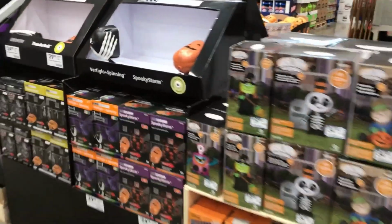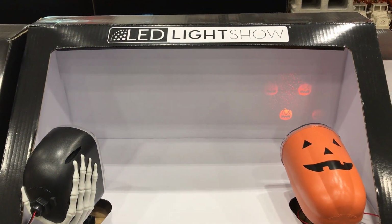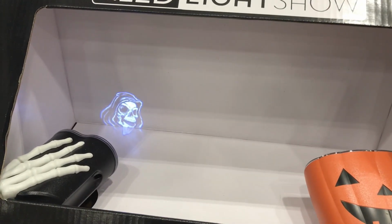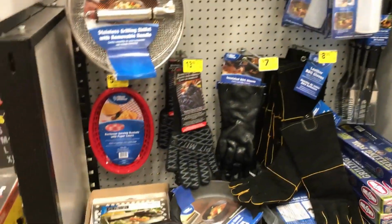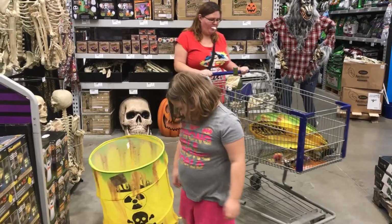Nope, they just had the blow-up tree. Oh, here's some more little ones. Let's see what these guys do. Nice. I like the little star sparkles. Oh, that's pretty cool. Okay, I do like him. I like him. Is that it? Is that the thing? I guess so. This. Yeah. I like him.